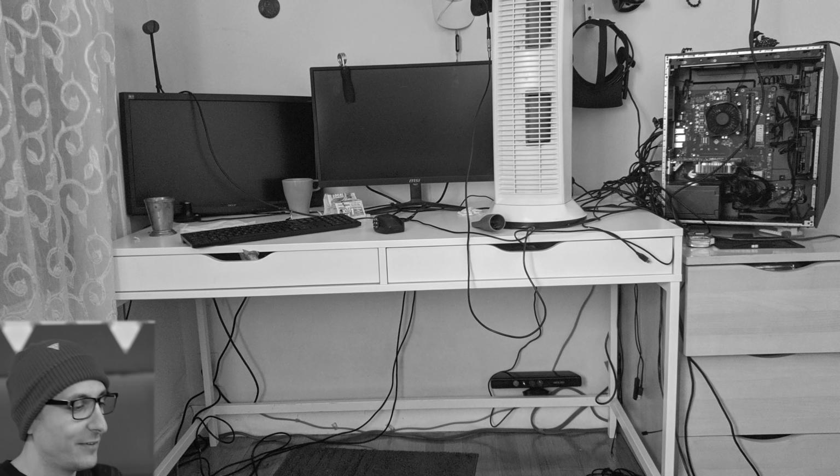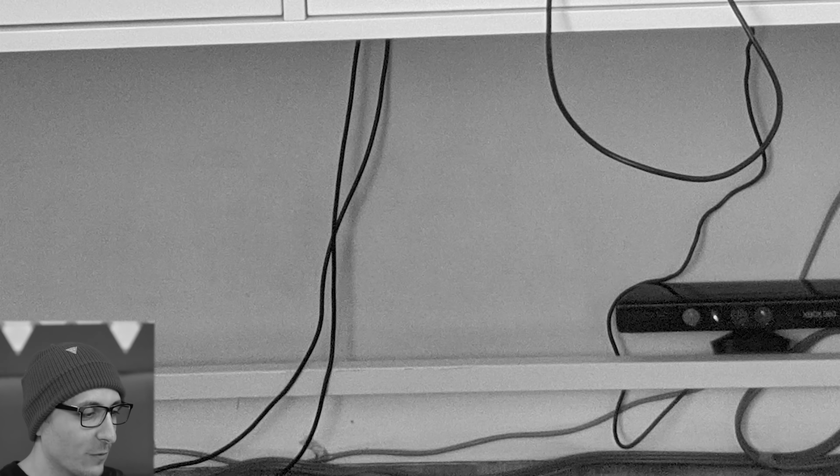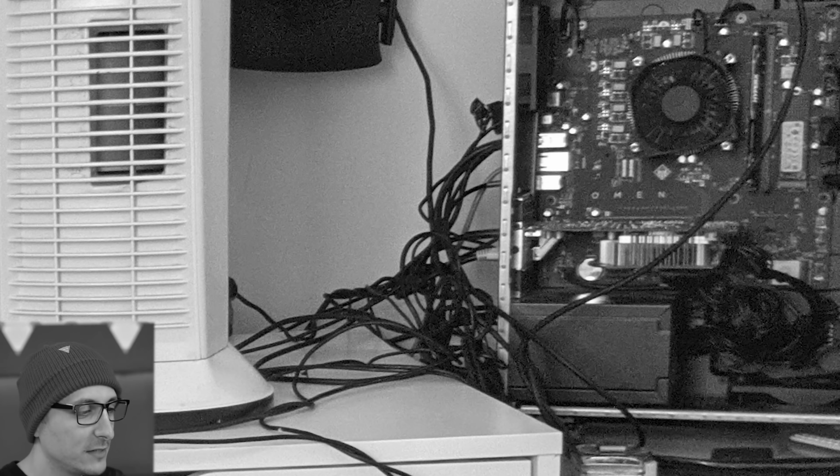We got cables everywhere. Cables on the desk, on the wall, on the floor. Like, what is even this behind the PC? This is what my pubes look like after 10 months in quarantine.